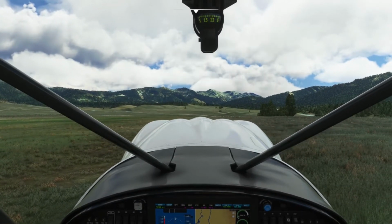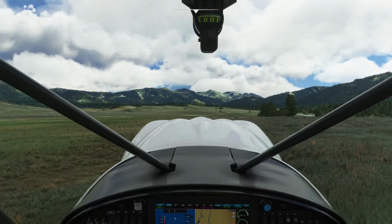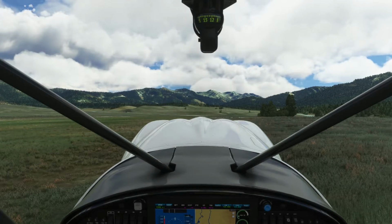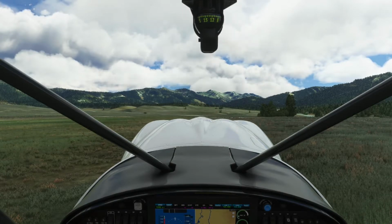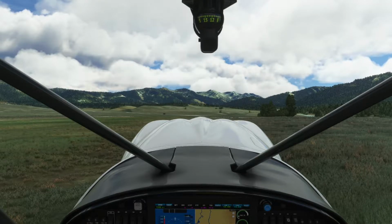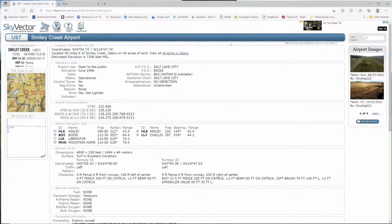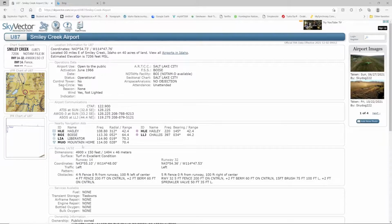And since we didn't look this up the other day, let's go ahead and make sure we know what we're doing here at Smiley Creek. It is U87, and I just want to make sure I give everybody the information on the runways actually in use here, since it's just not north and south. Let's see. Give it a quick look here in SkyVector. Pull that over so you guys can see. This is what we know about Smiley Creek. And we have a runway 14 and a 32. So we're on 32 is what we'll be departing this morning.